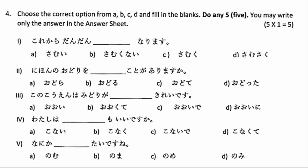In part A, the fourth question is choose the correct option from A, B, C, D and fill in the blanks. Let us see the first sentence. From the options, you can make out that the adjective is samui, which means cold. And to use it with narimasu, we have to replace the last i with ku. So the correct option will be samuku, and the sentence will become Kore kara dandan samuku narimasu.